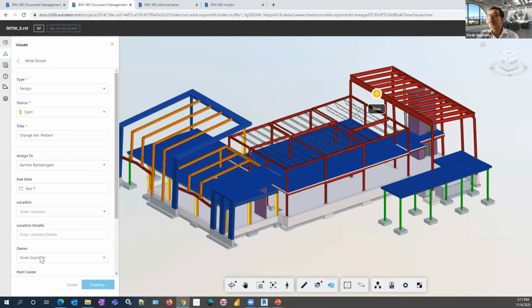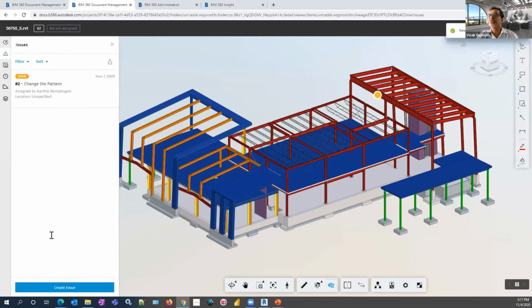So when I assign it, automatically an email has been sent to the user with these particular details. So he doesn't have to have a drawing attached with it, view the drawing, comment, nothing required. It's all completely on what I call a collaborative environment.